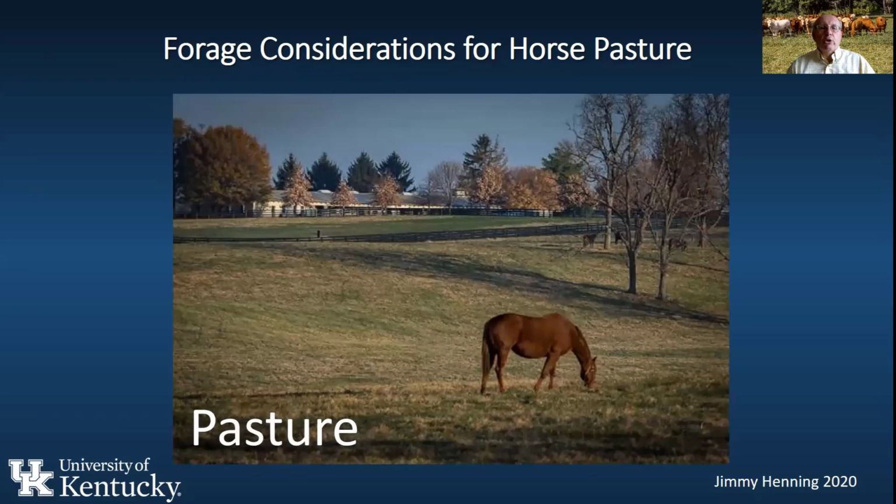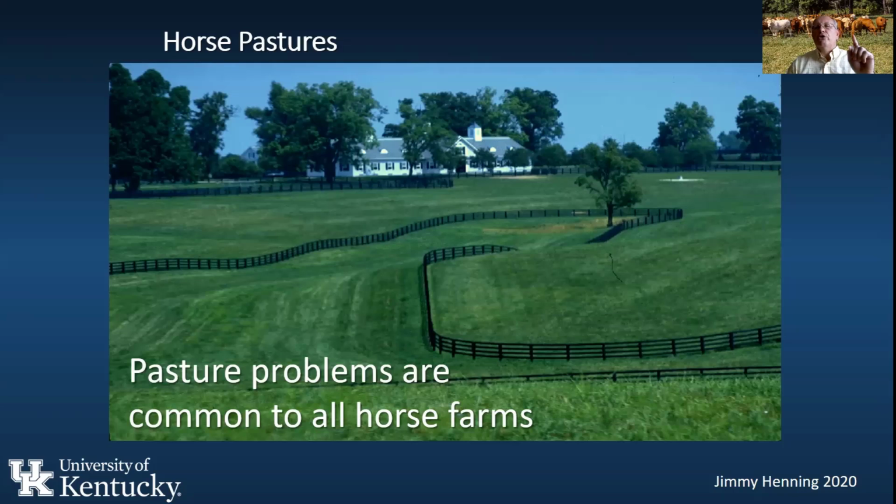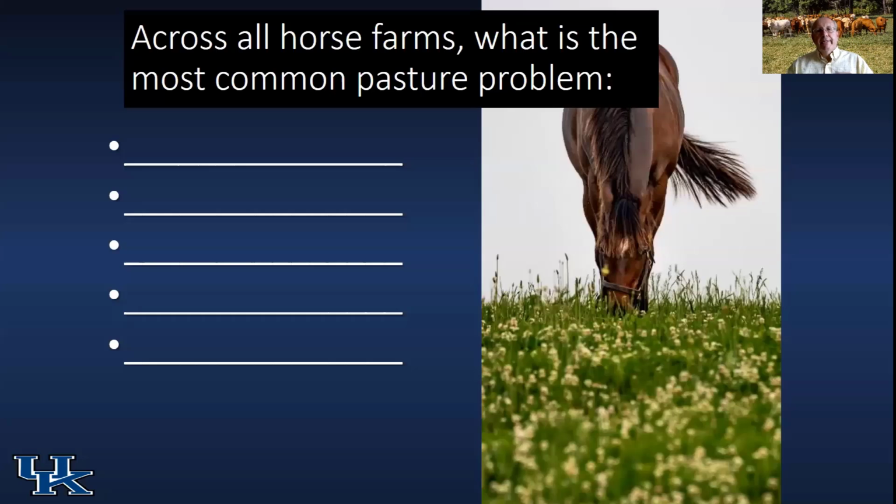So as we begin to focus on the forage considerations for horse pasture, I want to remind you that even though we have horse pastures on our large thoroughbred farms that look pristine and surely can't have problems, in fact, pasture problems are common to all horse farms. So if you want to take a second, think about the most common pasture problems that you know of or can think of across all horse farms. Pause the lecture, and if you want to, write down a few of these.